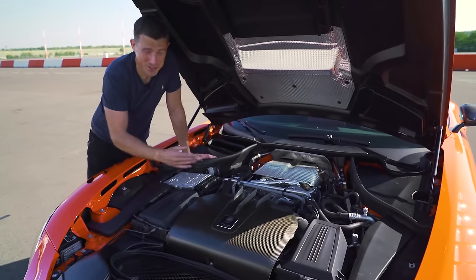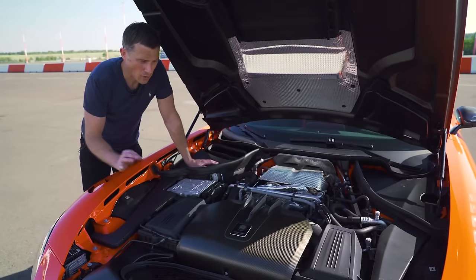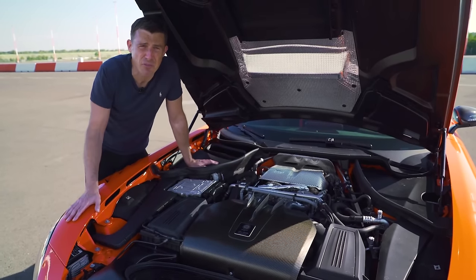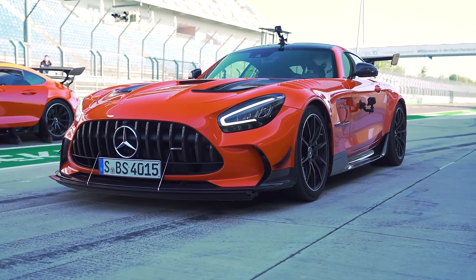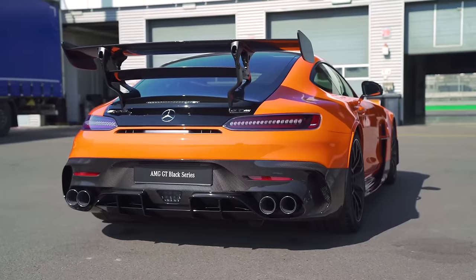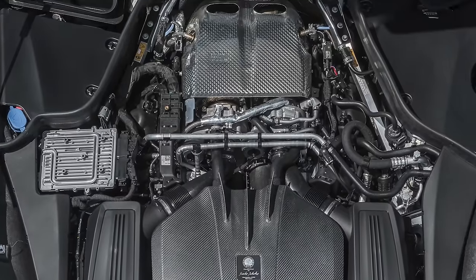To cope with all that extra torque, Mercedes has had to beef up the car's 7-speed dual clutch transmission. They've also changed the launch control system to make it even more brutal. AMG says this car did 0 to 60 in 3.2 seconds and top speed is 201 miles an hour. But what does that new flat plane crank V8 sound like?